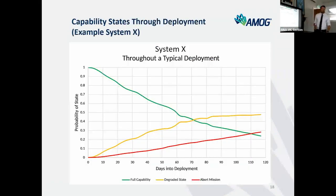And that is just a graphical representation of what I just talked you through. Just interesting to note here, we had a commander who had spent a lot of time in charge of one of the vessels, and he said his anecdotal experience supported this, because he thought that somewhere around day 70 it seems to be a 50-50 chance whether or not you've got full capability anymore. So this is the typical behavior that I expect.